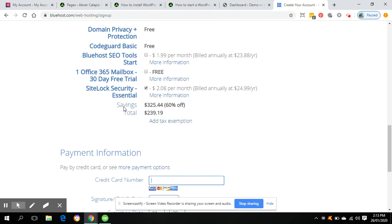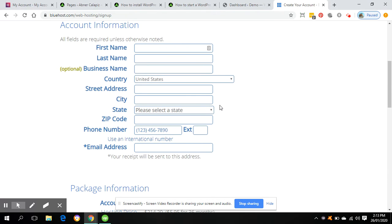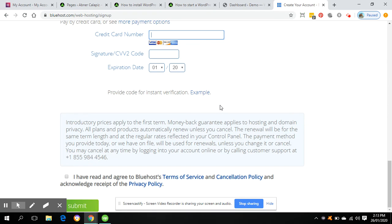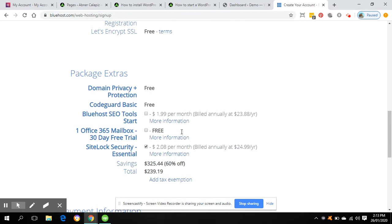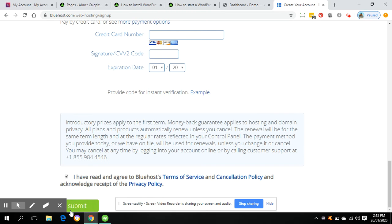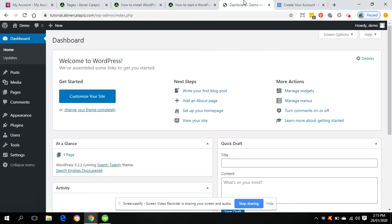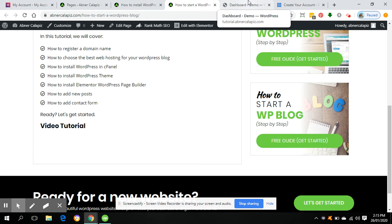Enter your credit card. After filling the details, you can agree and submit. After completing the account, after creating the account and after installing WordPress, I will show you how to install a WordPress theme.